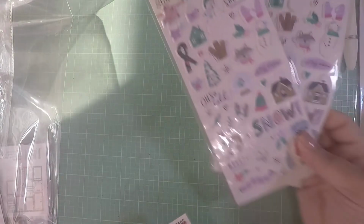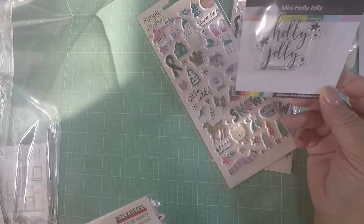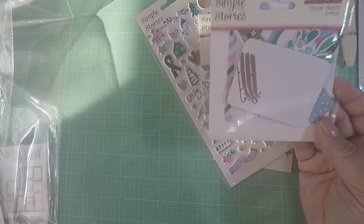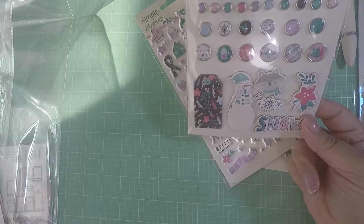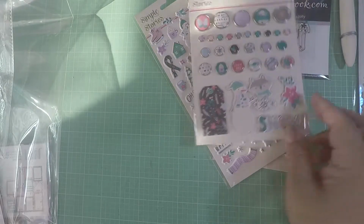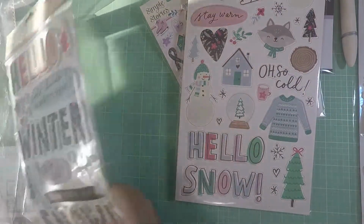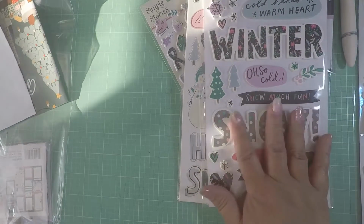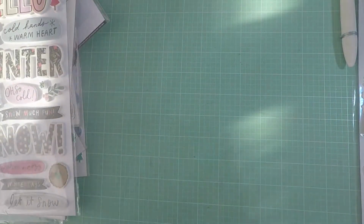And then this one is from scrapbook.com. I picked up two more puffy stickers. They sent me a Holly Jolly stamp for free. I picked up the ephemera again, and more journaling bits. I also picked up the adhesive brads with the chipboard pieces. Those are super cute. And I picked up another one of the foam stickers. Those are super cute. I had to get more, because, you know, they sell out and then forget it.